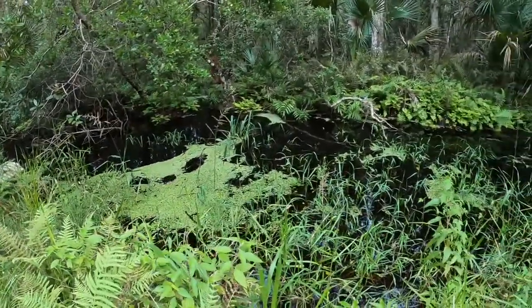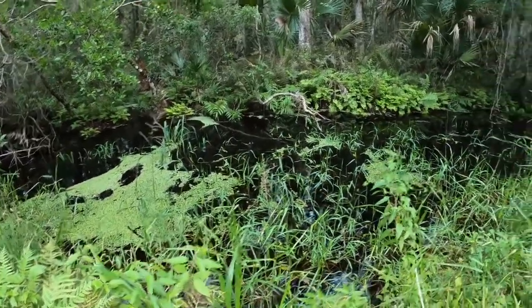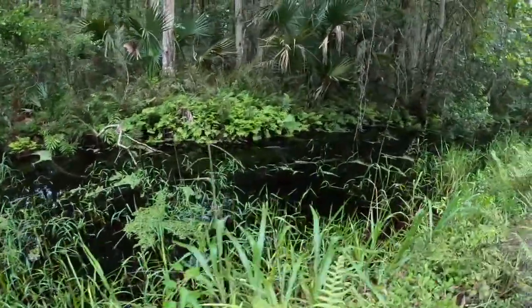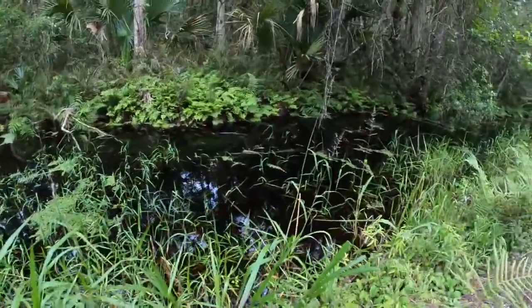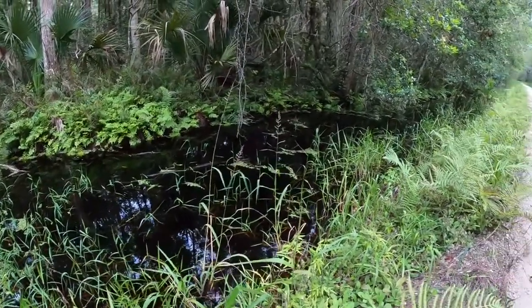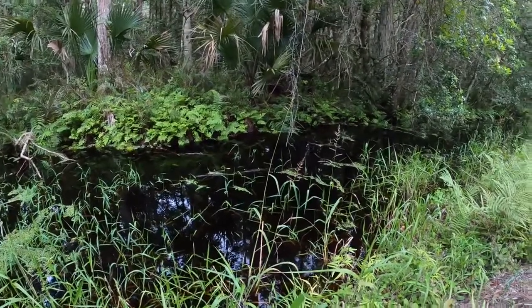Alright, y'all, we're back out here. It's the next night. It is extremely humid out here. So I'm hoping we're going to see some stuff. We're still a little early. We're just checking this little ditch right here, because I could have sworn I seen a small alligator when we drove by. So we're just looking for him. But hopefully we'll have something for y'all real soon.